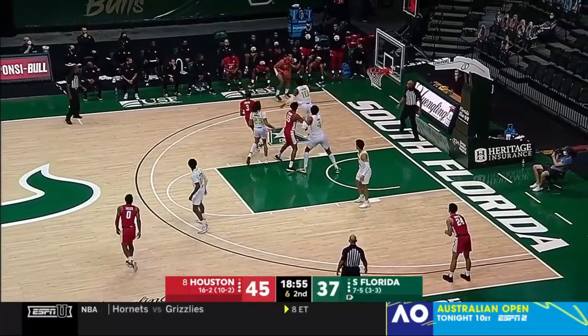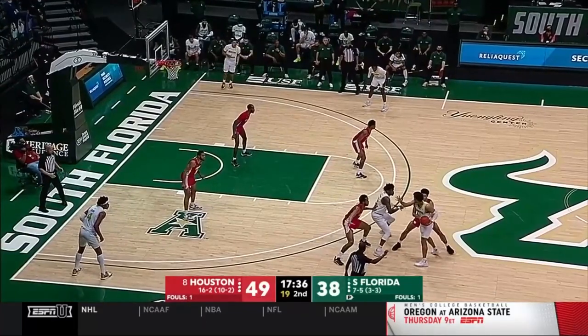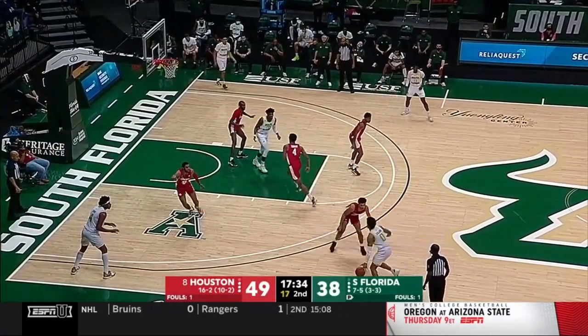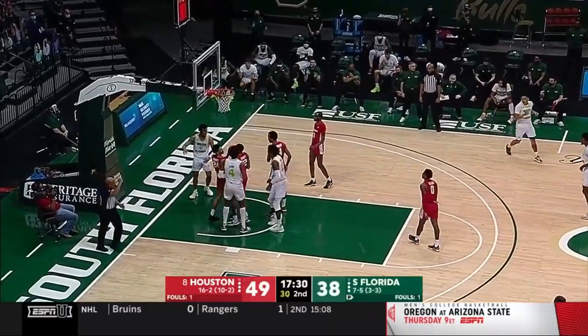7 seconds on the shot clock for Jarreau. Crossover, corner three. Many dominant teams, as we've seen in past years, especially in the ACC, like you mentioned. Big Ten is tough. I mean, we're looking at Michigan as possible number one seed.